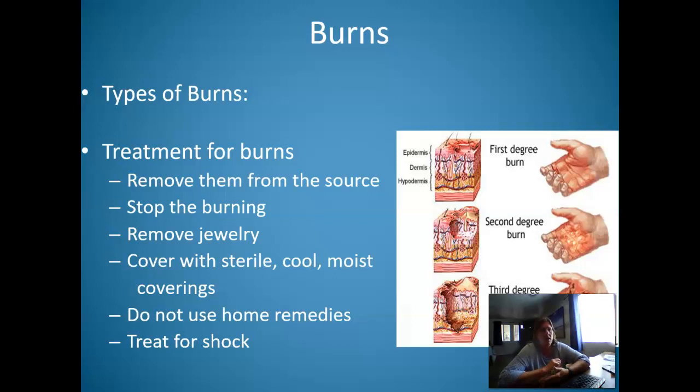We don't recommend home remedies. We don't recommend aloe vera gels, or I've seen people come in with mayonnaise on a burn. I've seen people come in with toothpaste on a burn. It is a pain in the butt to try to clean that out of a burn. So we don't recommend home remedies.